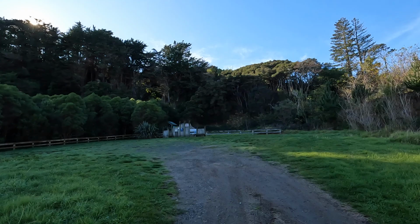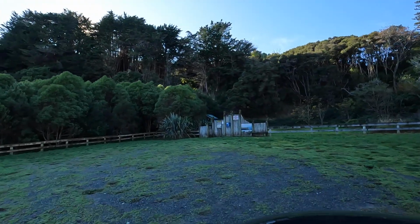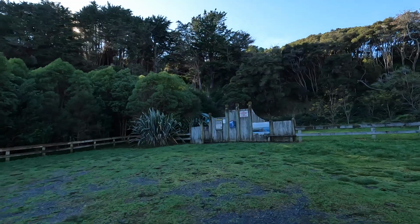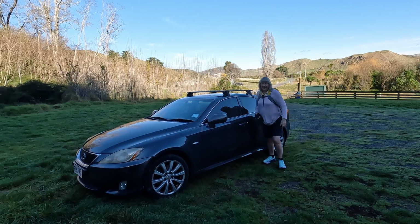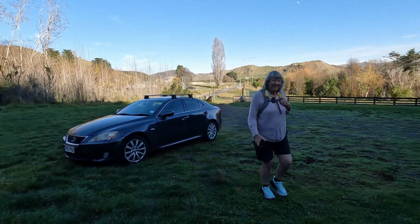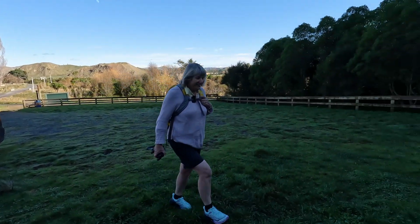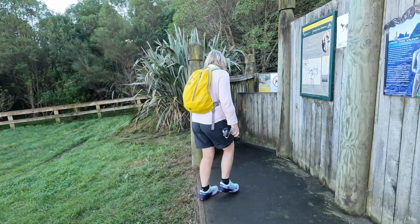No one else parked here this morning. All right, we've arrived at Cook's Cove walkway, the start of it. All right, let's head off, see how we get on. Yeah, it's exciting. It's an interesting place to come to. I'm looking forward to it.